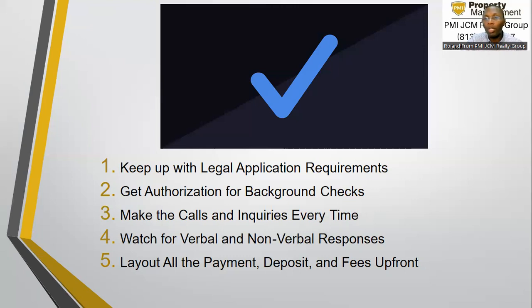You have to make sure you're calling the references. You have to make sure you're calling these businesses to validate the income and the background of these prospects. You have to do it every time, because if you don't, someone's going to slip through the cracks and cause you more harm than they're worth in rent.